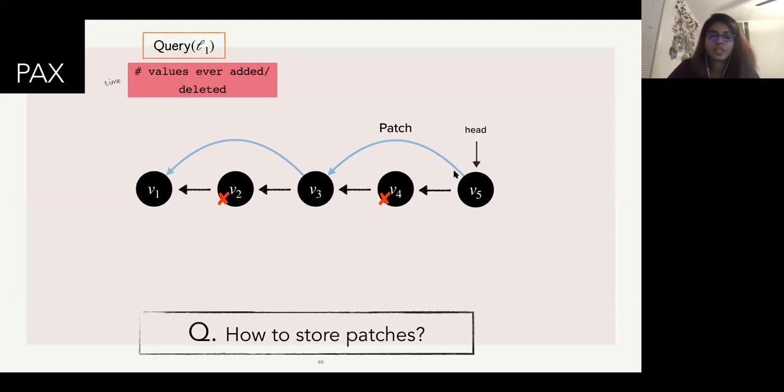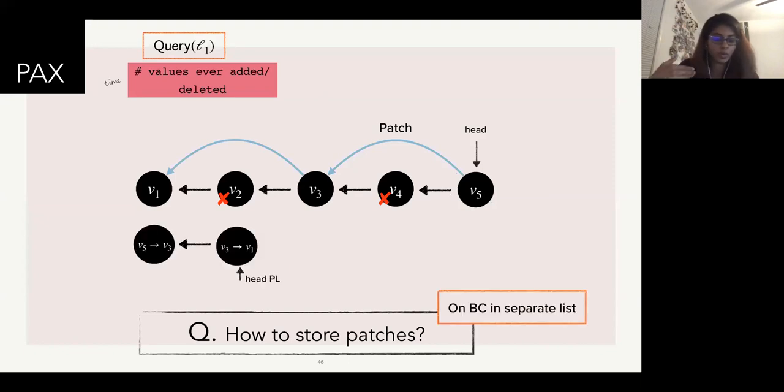So the question is, okay, you're creating these patches, but where are you storing them? So the answer is on the blockchain itself in a separate list, and we call it the patch list, right? And we already know how to store lists. So what does a patch look like? It's just this data, which is saying go from V5 to V3, go from V3 to V1. It's just simple data, right? And we'll use this data to do these jumps.